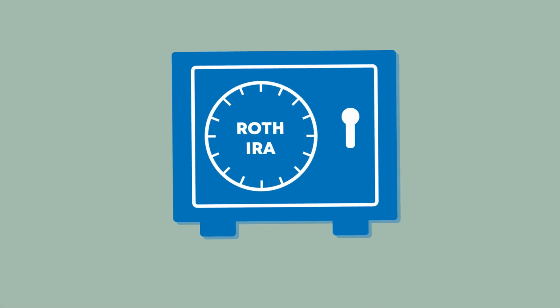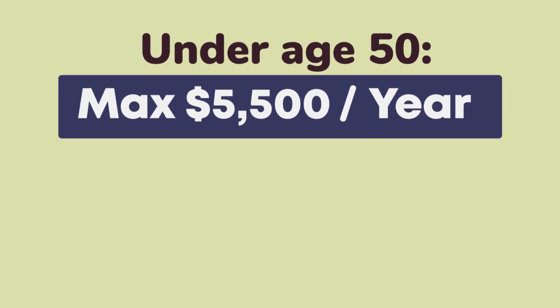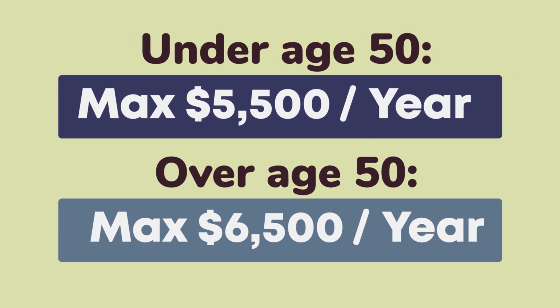A traditional IRA and a Roth IRA are both great options, and you can't really go wrong with either. My opinion is that the Roth IRA is better because once you put money in the account, you don't have to worry about paying taxes on it in the future. One final thing to know about IRAs is that you can only contribute a maximum of $5,500 a year or $6,500 a year if you're over age 50.